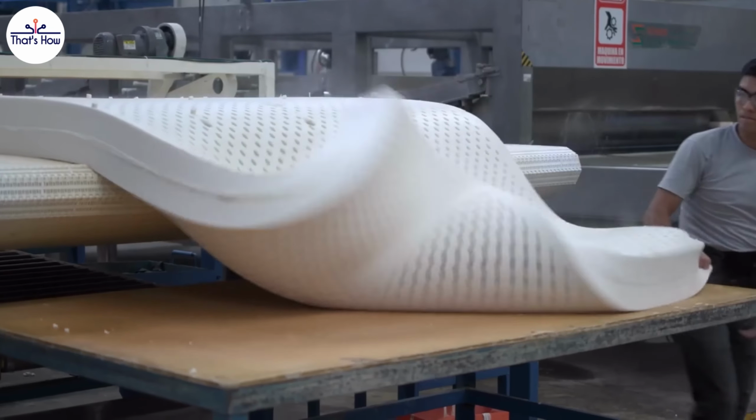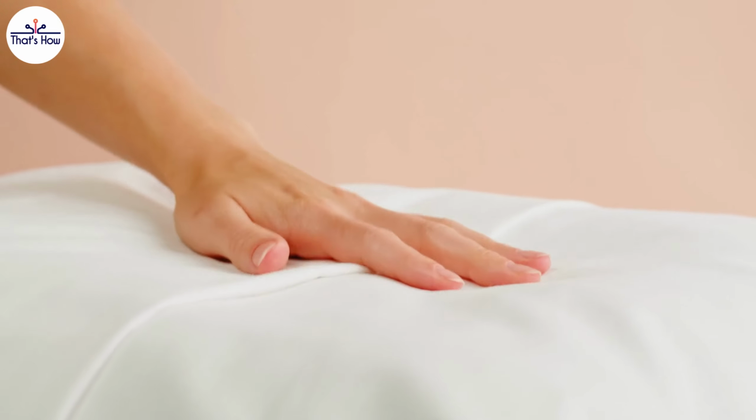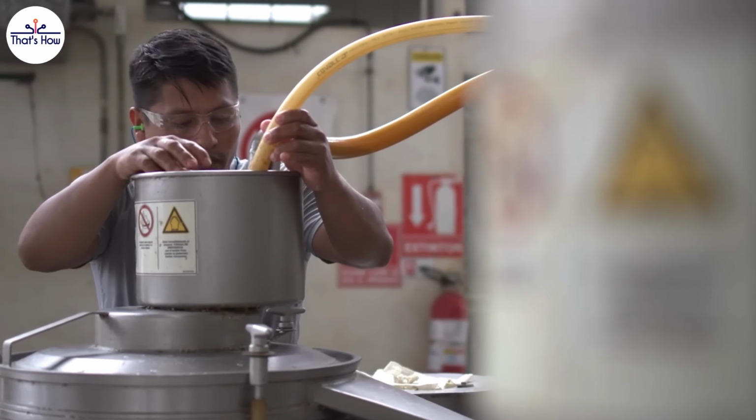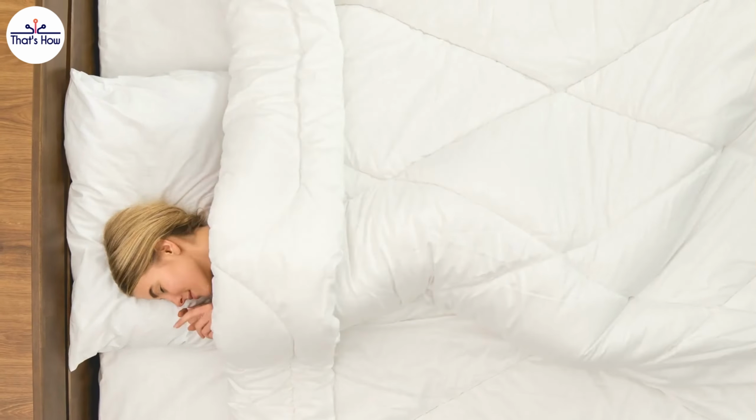Selecting the materials. A high-quality mattress starts with a selection of premium materials, each chosen to enhance comfort, durability, breathability, and support. Korean manufacturers have mastered the art of combining advanced materials that cater to various sleep preferences.